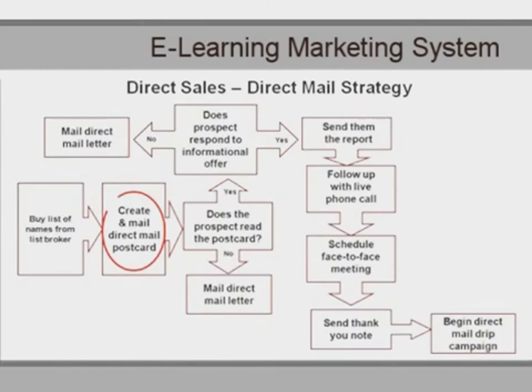If I mail this postcard on the 20th, then what could happen? Well, no one could respond, in which case I would then mail my second contact letter 5 days later. But is there any possibility that something may happen before that date? Absolutely. In fact, I'm counting on it. I'm counting on a certain percentage of my target customer requesting that report. And if they do, that sets into motion a series of events that run parallel to my tactics running across the top of my schedule.